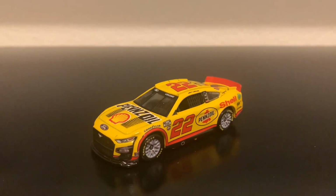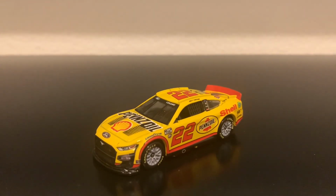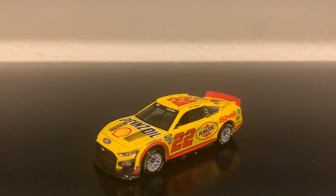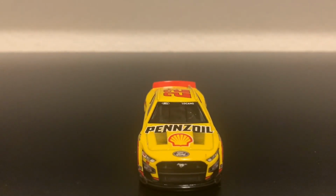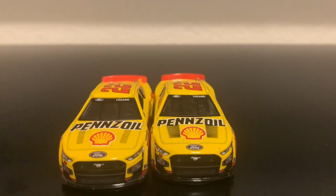So here's the final diecast in this review. It's going to be on the 2023 Joey Logano Shell Pennzoil Ford Mustang. And I guess I'll show you guys the differences on this one because it's just as similar, if not almost the same. So we're going to go ahead and take a look at it. We're starting at the front right here. And I'm going to go grab the 2022 car right here next to you guys. And here is the difference right there. The 2022 car is not cooperating. There it is right there.